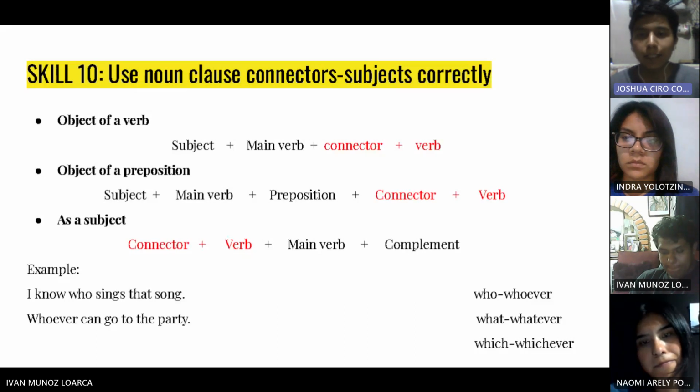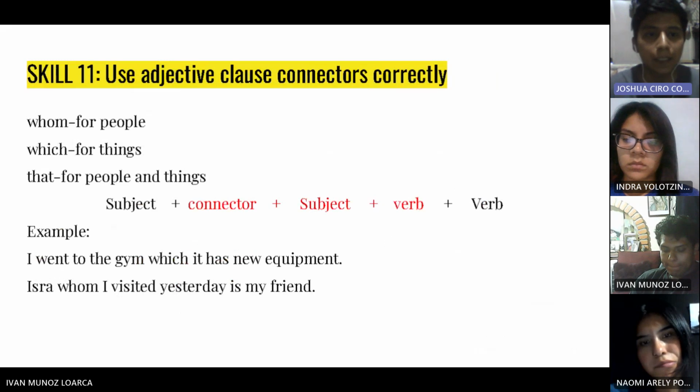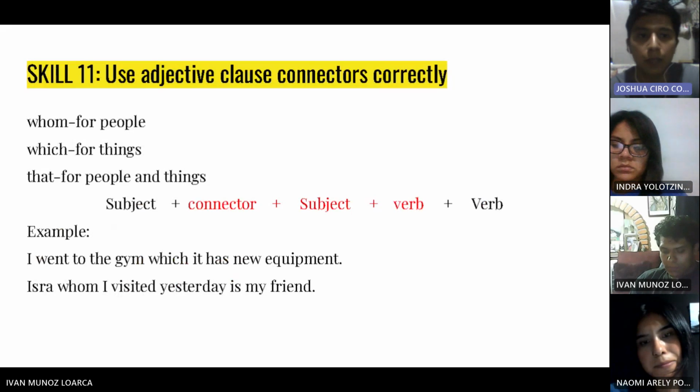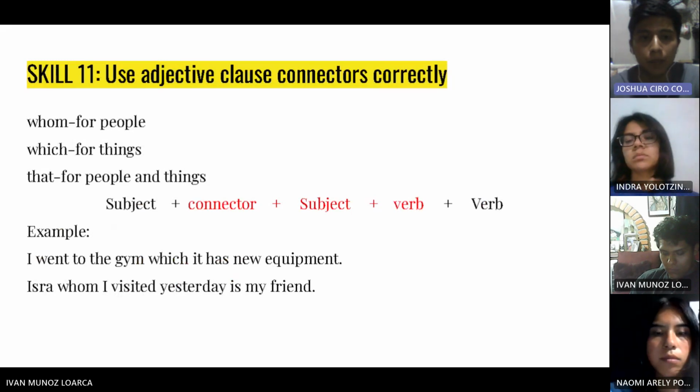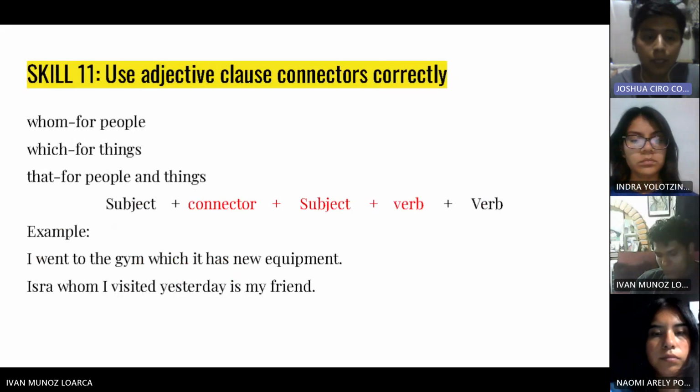And the next skill is skill 11, use adjective clause connector correctly. And in this skill, we use who for people, which is for things, and that is for people and things. The structure is not exact because an adjective clause can be in the middle or at the end. But the structure that I use, for example, is the next: subject plus connector plus subject plus verb plus verb.